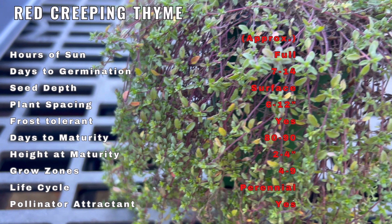An interesting fact about red creeping thyme is its low-growing, spreading habit, forming a dense mat of tiny green leaves that burst into a stunning display of red flowers during the blooming season.